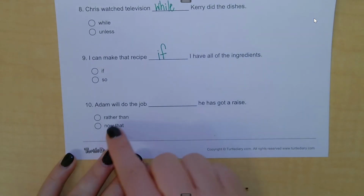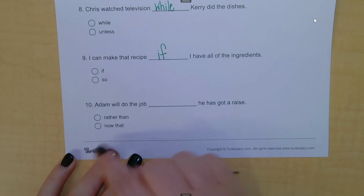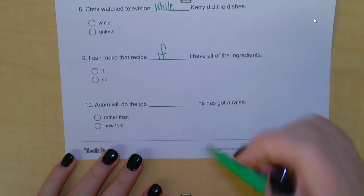Adam will do the job rather than he has got a raise. Oh, that doesn't make any sense. Adam will do the job now that he has got a raise.